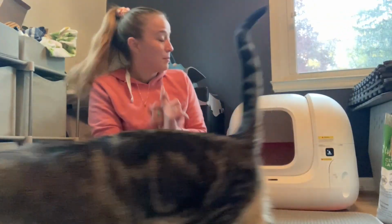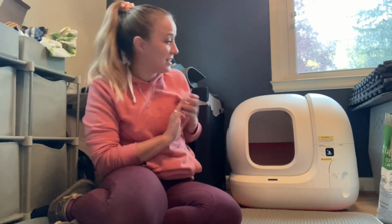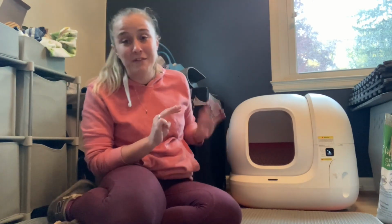So pros. The pros would be that it's sleek, it's got a cool design. Another pro would be that it's super easy to empty out and replace the trash bin container. Another pro is that it even has the ability to have a freshening spray to spray after your cat has gone to the bathroom to make sure it doesn't get too stinky. Also, it has lots of features that let the litter box know when your cat is in the box.